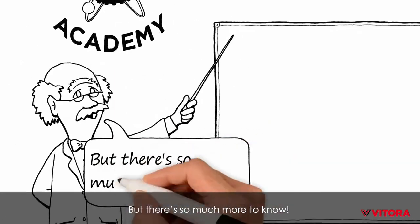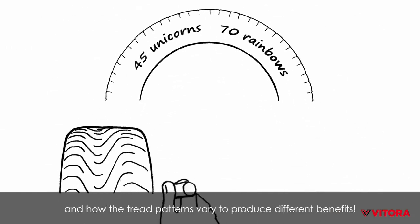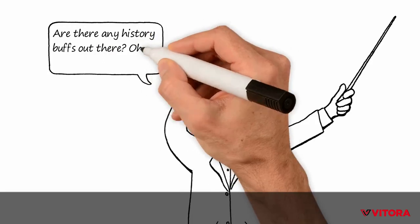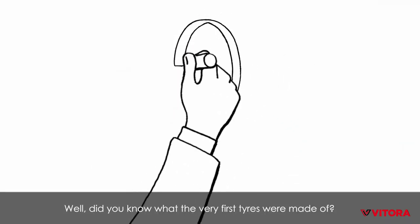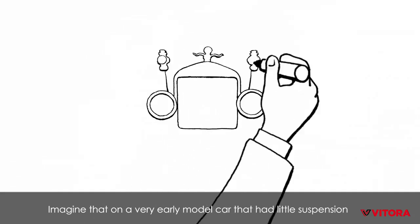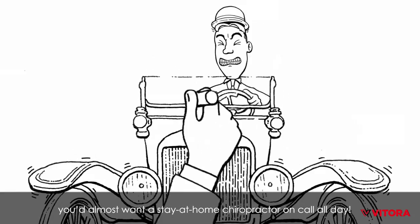But there's so much more to know, like how they're made and what the writing on a sidewall means, and how the tread patterns vary to produce different benefits. What about the history of tyres? Are there any history buffs out there? Oh yes, I can see you. Great. Well, did you know what the very first tyres were made of? Solid steel! That's right guys, one hard piece of padding. Imagine that on a very early model car that had little suspension. You'd almost want a stay-at-home chiropractor on call all day.